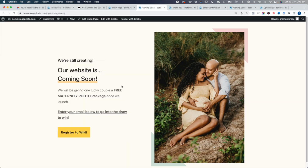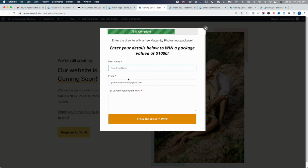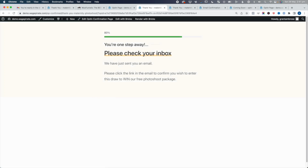But coming back to the front end of our website, that's how we go ahead and set up everything to do with this page here. We build this page using our page builder. We add that little bit of code to the links that we want to open up the modal. I showed you how to add the fields there, how to style this. They put in their details like that, and then they go enter the draw. So when this form submits, we take them to this page here.